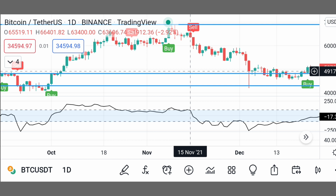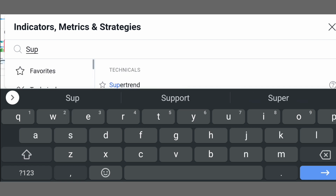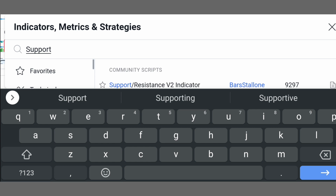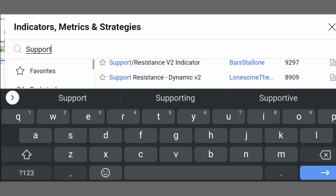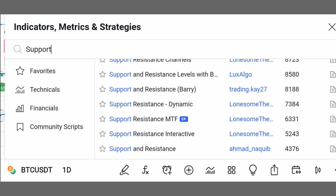So guys, that should be the end of this video, but I'm going to show you how to set up your indicators right now. For the very first one, which is the support and resistance, you just simply go here, type your indicator, type support and resistance, and just type support. It's going to come out, and it's this one here, this support and resistance dynamic, by Lonesome. The code is 7384, this one right here.